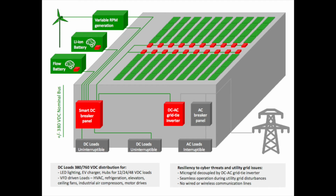Now you understand the basics of the ARDA microgrid solution, including how various modular components and controls are used to create a complete microgrid. But this is not just a theory, this is a reality. So let's take a look at a real-world application.